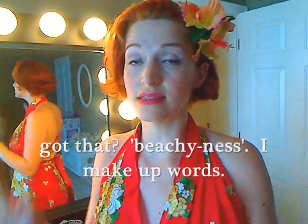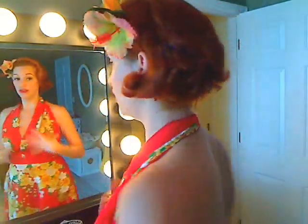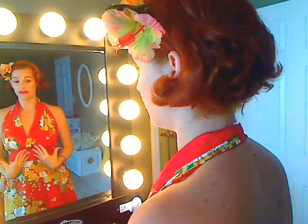But what it is ideal for is pool parties. It's ideal for just general summer beachiness. It's excellent for maybe a car show, something like that, because it's extremely light. It's also a very thin cotton. I do feel that this halter is very, very flattering.